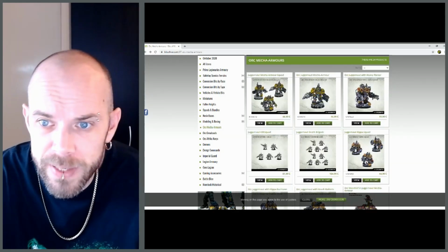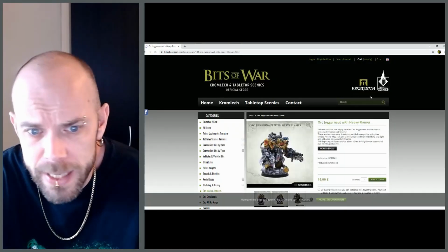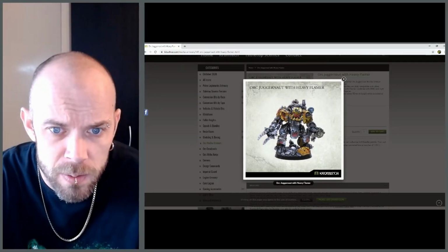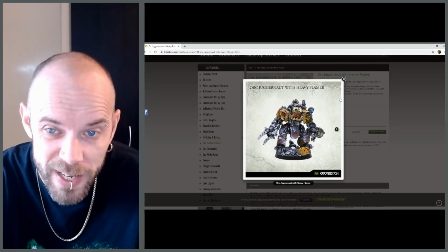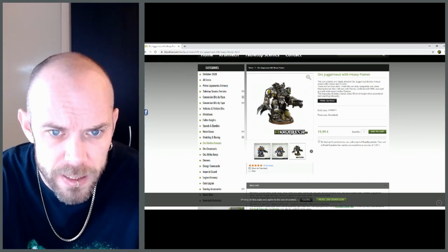Let's back out of here so you can buy them separately. I think there's one there with an enclosed head actually we can look at. Yeah, there you go. There's one with an enclosed head, so yeah, it does look pretty cool, I've got to say. The lenses on there and stuff. Awesome stuff. And that's an Orc Juggernaut with a heavy flamer. He's a bit more pricey than the other ones. I wonder why. And there he is with his bare head.